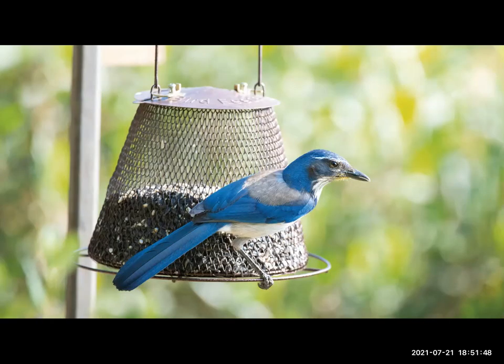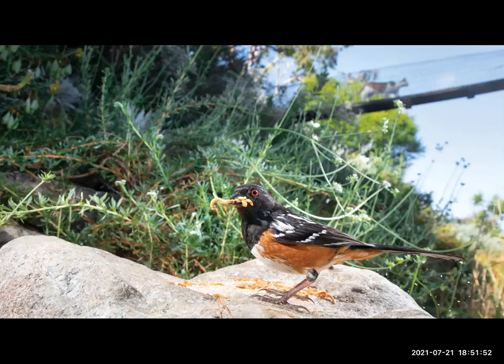A few seed feeders are available for granivorous birds like this California scrub jay. And mealworms are popular too, especially during breeding season. This male spotted towhee is about to bring a load back to the nest.